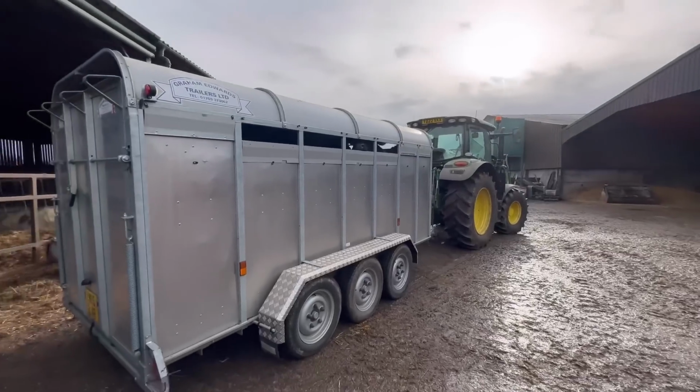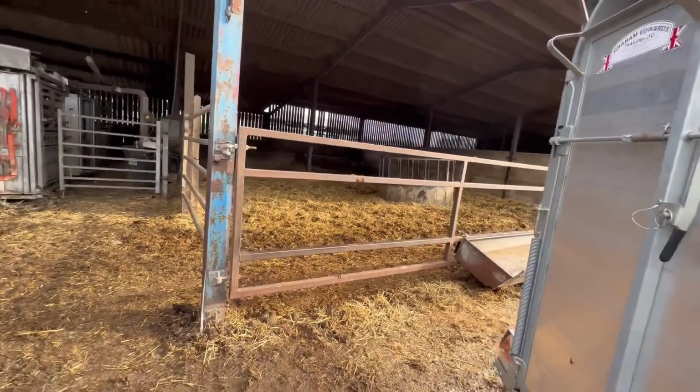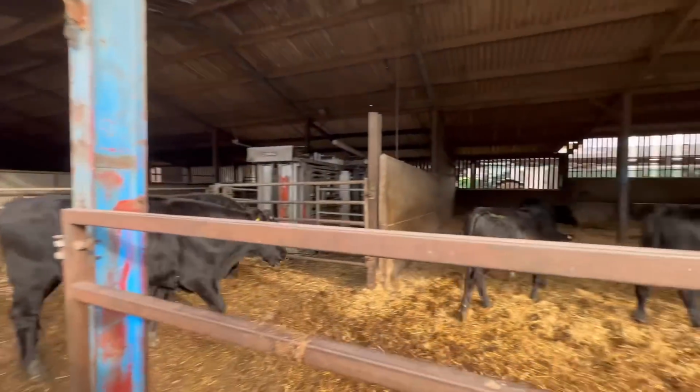I'm back at the farm now, so we'll get these dropped off, put into their new pen, and give them a bale of hay in a bit. That's them. My Diet Coke break.